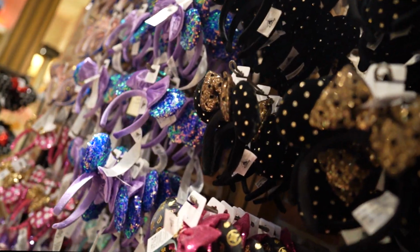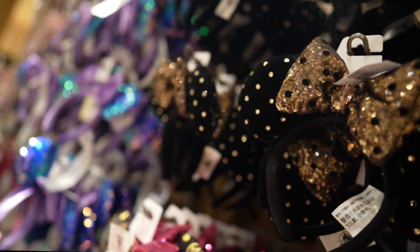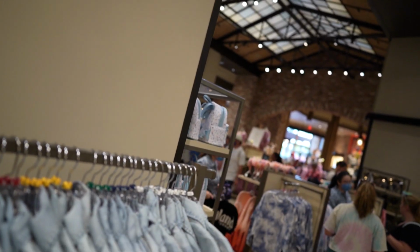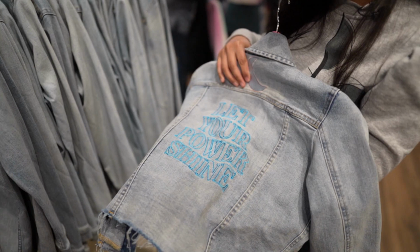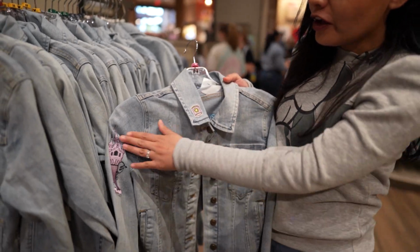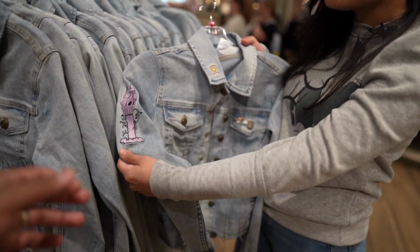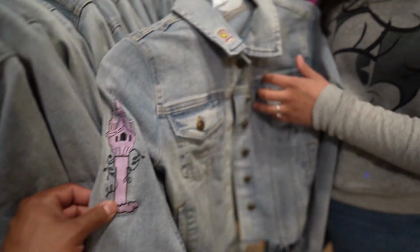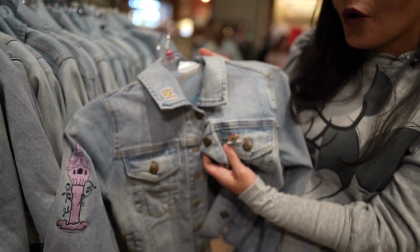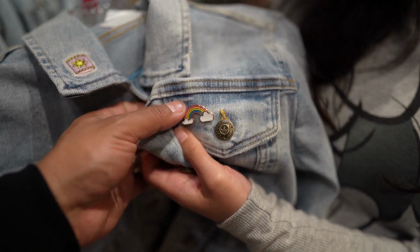Yeah. So if you need any ideas for Mother's Day gifts or for those that love their ears, I mean, got to get them. I know we talked about the Loungefly bag right over there over Becky's head, which we'll get to in a moment. But this one right here, the jean jacket. Let your power shine. Yes, I am liking this one a lot. How cute is that Rapunzel's tower on the sleeve? Yes, plus the lantern. Yep. Wow, that's so iconic. And you got the rainbow pin on that.